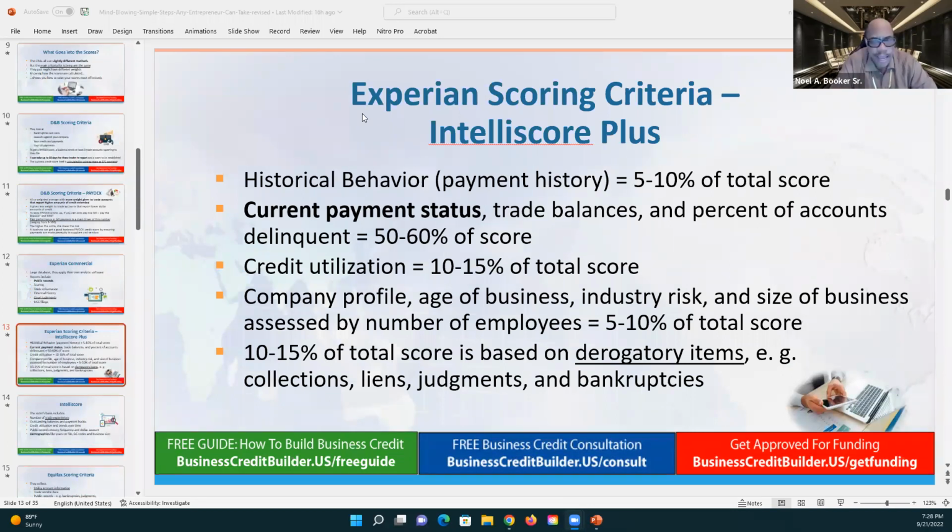The main score at Experian is the IntelliScore Plus. That's the most popular product that they have. When vendors go to Experian, they will buy the IntelliScore Plus package. And with that package, they have a certain way of determining your company's risk, right? So it goes by mathematical calculation.